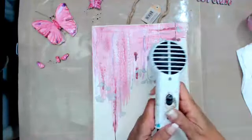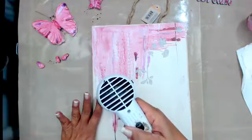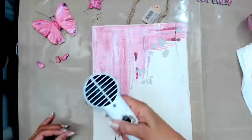Because we're going to build on this, it needs to get somewhat dry. Yeah, those aren't even close.